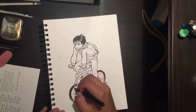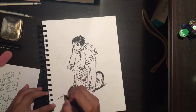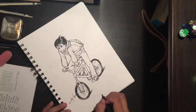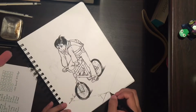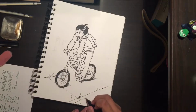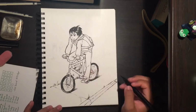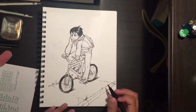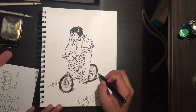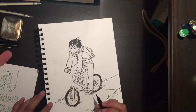Probably my favorite part to ink were those tires, because they were the thing that I didn't do a lot of, so it felt kind of like I was doing something new, but I felt like I did it really well right off the bat, because they're rough, they're quick, and they were so easy. At first I was thinking, oh, I have to draw the spokes, but then I'm like, I don't, they're moving. I get to blur them out.